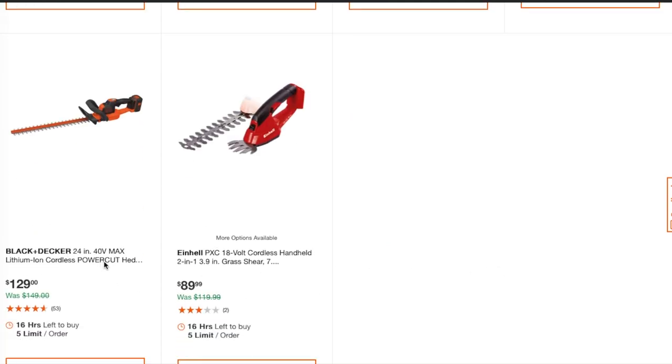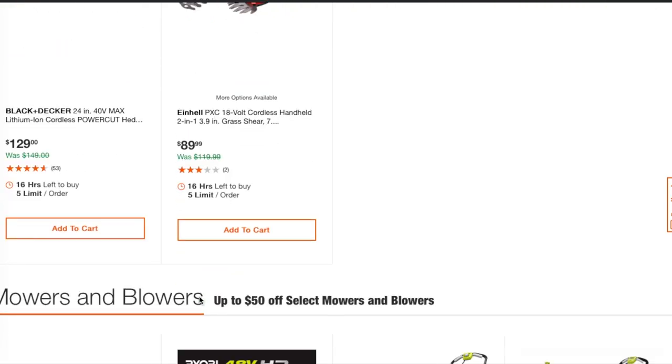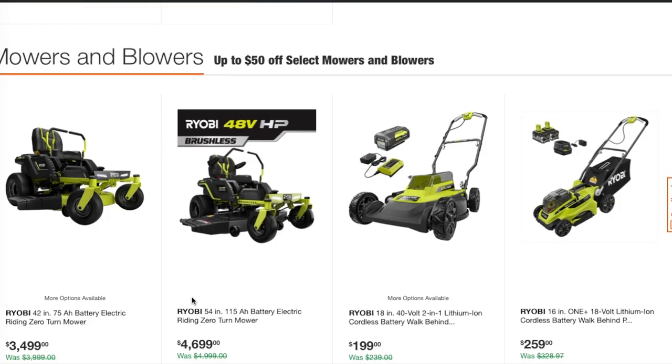Got the Black and Decker 24 inch 40 volt max, $129. Got the 18 volt cordless handheld 2-in-1 grass shears, shear, $89.99. All right, got the mowers here.